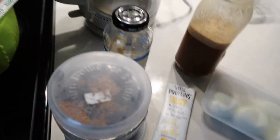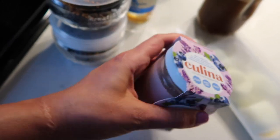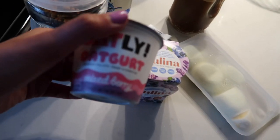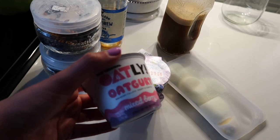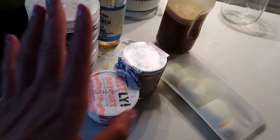To go with that, since I didn't have any coconut smoothie, I have the Kulina blueberry lavender yogurt, which is super good. Honestly, I'm not even a fan of this yogurt because they put too much sugar in it. They were out of lavender, so they sent me this instead. So yeah, I have that yogurt too, but whatever.